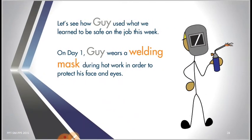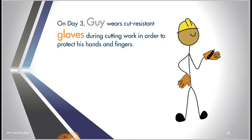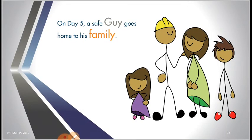So now the guy used what we learned to be safe on the job this week. On day one, the guy wears a welding mask during hot work in order to protect his face and eyes. Day two, he wears an approved hard hat which absorbs the shock of a blow to his head when his coworker accidentally drops a tool. On day 3, he wears cut resistant gloves during cutting work in order to protect his hands and fingers. On day 4, he wears safety footwear in order to protect his feet from potential crushing and other hazards. So day 5, a safe guy goes home to his family.